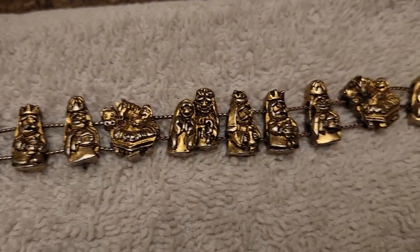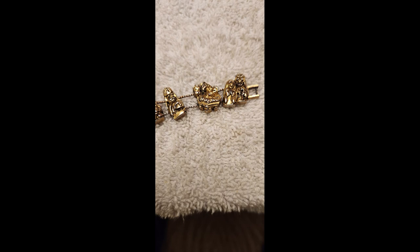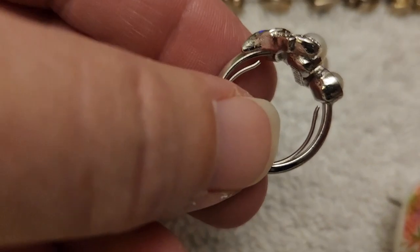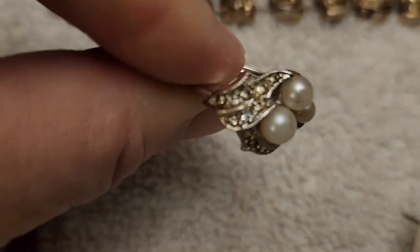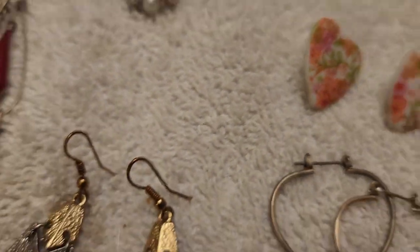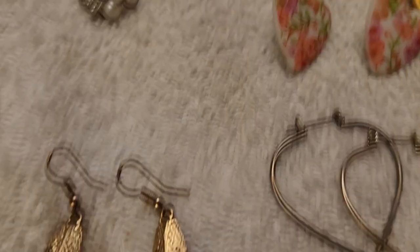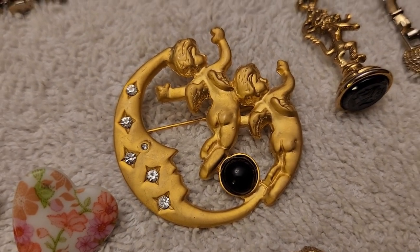I'll throw a little still shot picture of this in there. I'll throw a still shot picture of this really pretty little, let me find it. It's an adjustable size ring. It's not missing any stones, but I'm going to guarantee you that it's not real silver or anything like that. And then this is a very pretty pair of earrings. I couldn't find a mark on them, but they're very nice looking. And these are some post earrings. This is a really pretty brooch here.